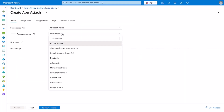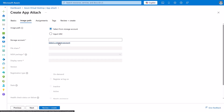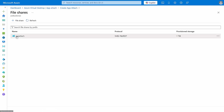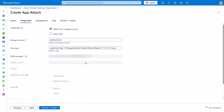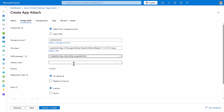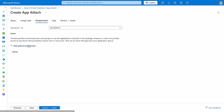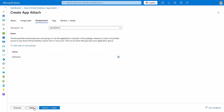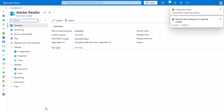We are going to create a new 𝗦𝗦𝗃 application, and we are going to do it in exactly the normal way. We are going to select a file from a storage account, but this time, instead of a disk image, it's going to be an 𝗦𝗃𝗑 package. Everything else apart from that will remain exactly the same as it is with the normal 𝗦𝗦𝗃 package. We are going to select our host pools, we are going to select our users, and we are going to create that 𝗦𝗦𝗃 application.